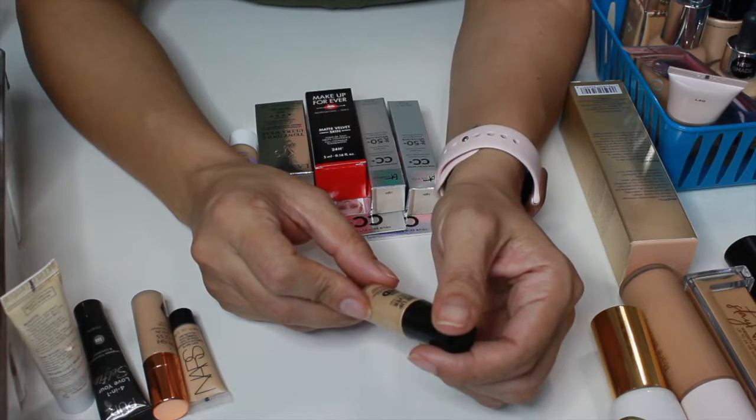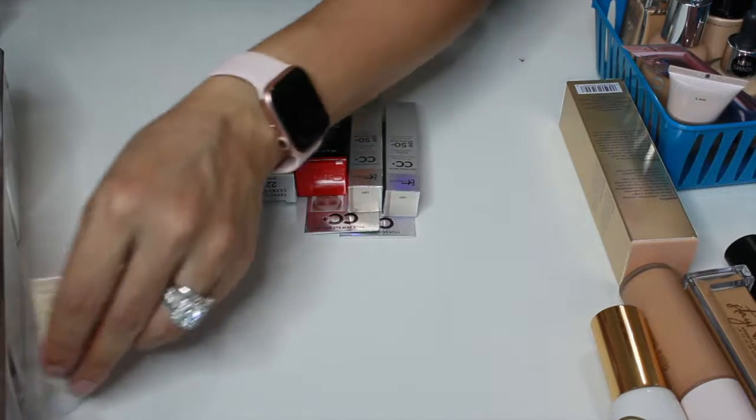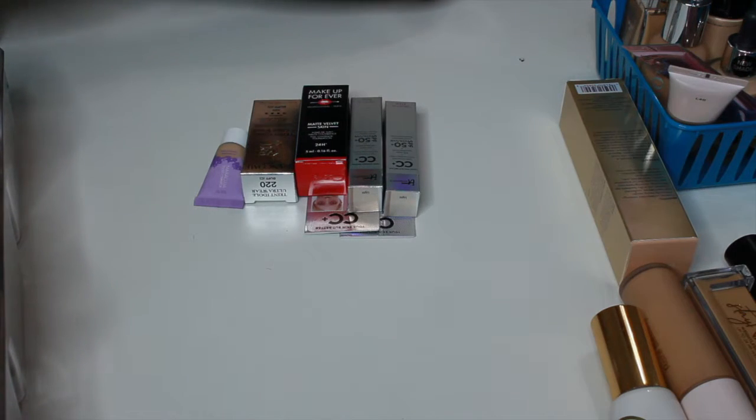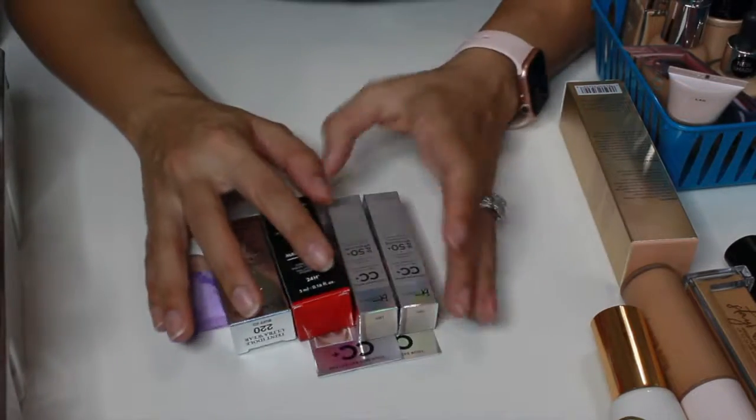Makeup Forever Ultra HD Foundation. I do like this guy. I'm going to keep this one. Sounds like I'm keeping more than I'm decluttering, but that's okay. I knew that going into this video.